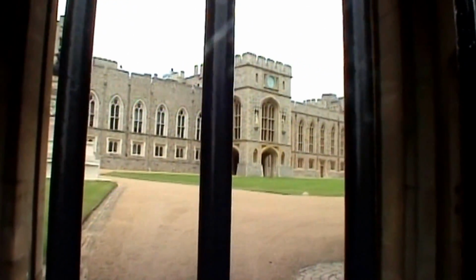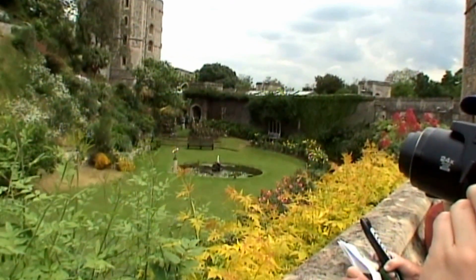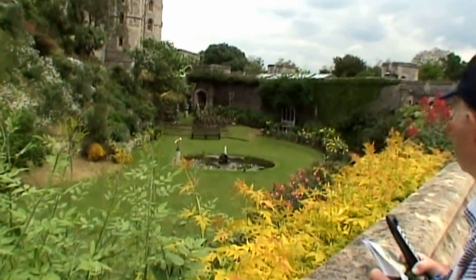This would be the original entrance. We're not allowed to go in this way now because everything beyond that way is private. For horticulture, originally it was for defensive uses. It was built this way.